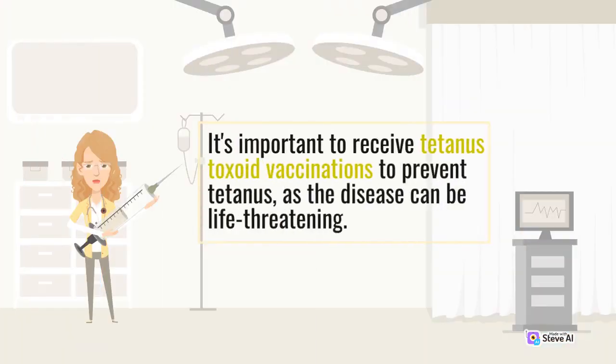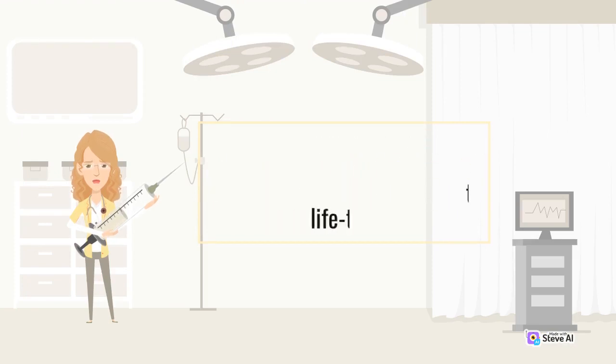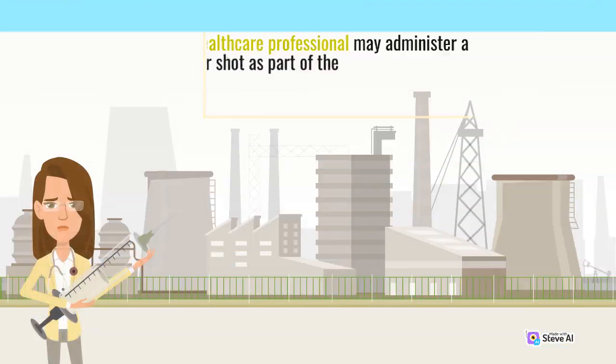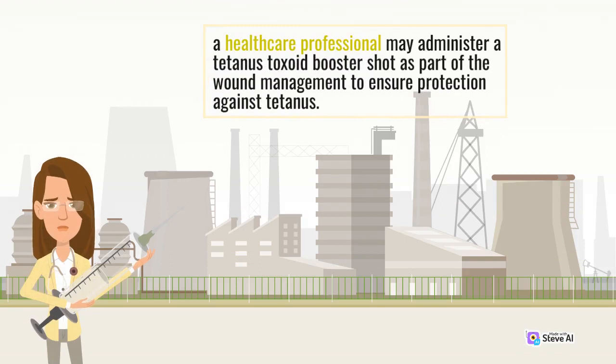It's important to receive tetanus toxoid vaccinations to prevent tetanus, as the disease can be life-threatening. Additionally, if someone sustains a wound that is potentially contaminated with tetanus bacteria, a healthcare professional may administer a tetanus toxoid booster shot as part of the wound management to ensure protection against tetanus.